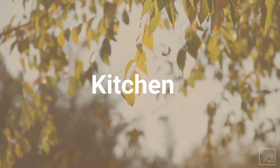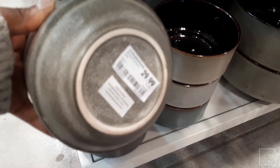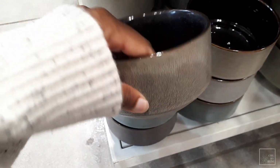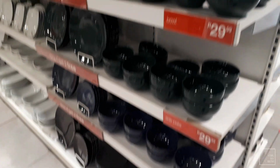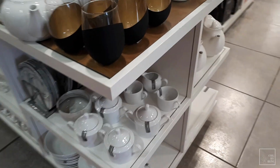Moving on into the kitchen section, for those who love cooking and everything, I automatically gravitated towards these bowls. They were nice and I didn't get them, but however I would suggest them. I did look at this huge bowl and I was thinking we can make a candle out of this, but I left it because I was like, nope, let's not do that this time around. I've done that a couple of times. I will leave those links of those videos up here and down below.